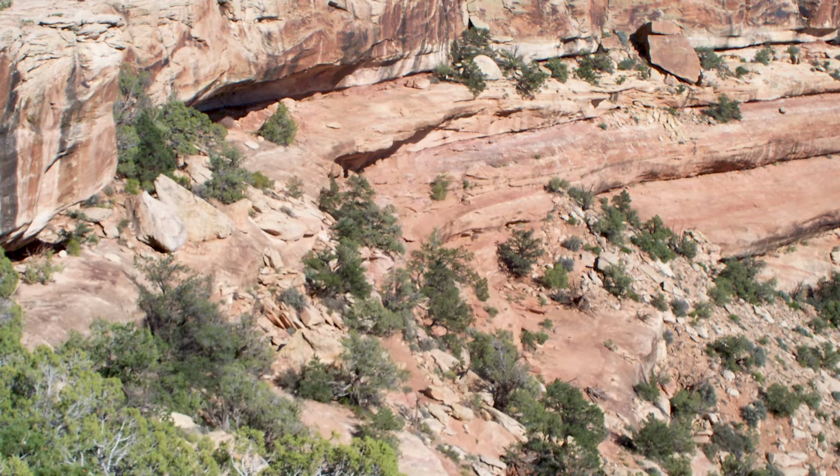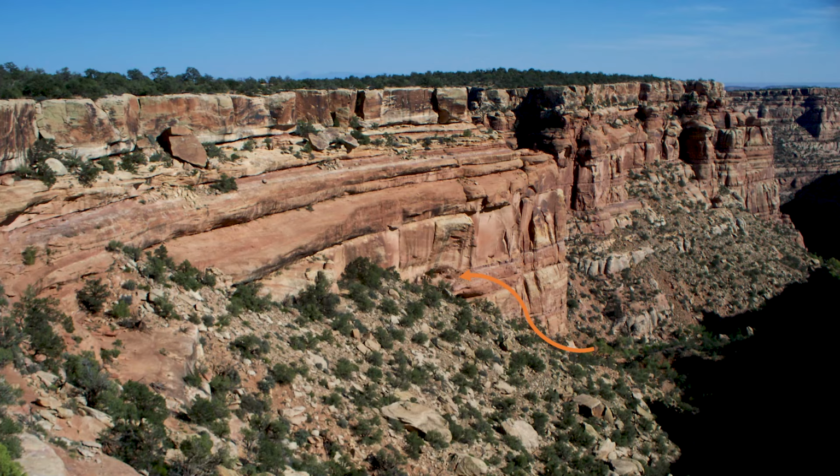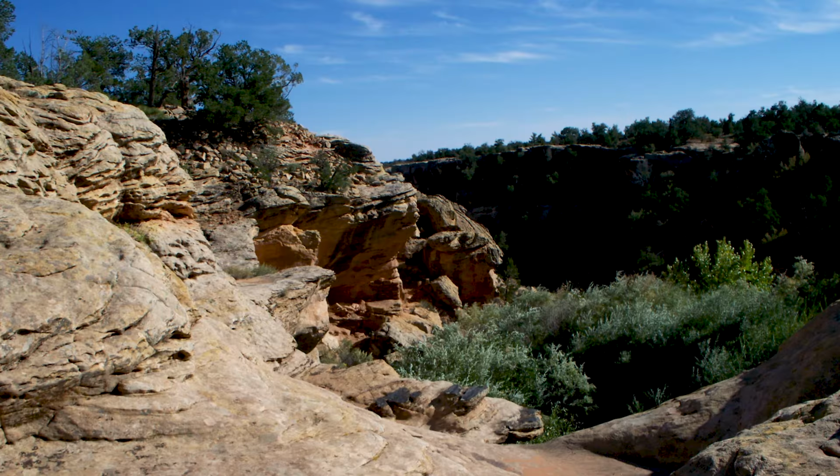Look in the distance on the west side of the canyon for more dwellings. Back to the ruins, back to the car.